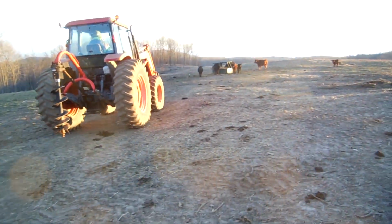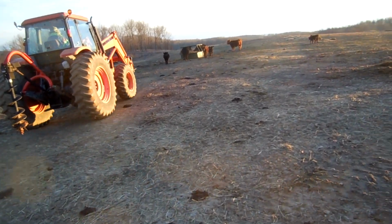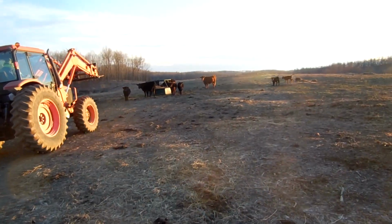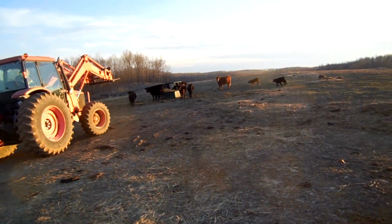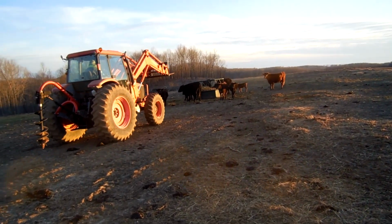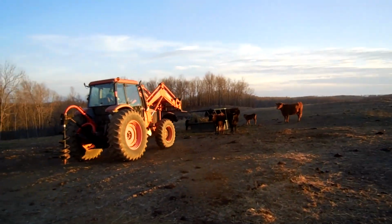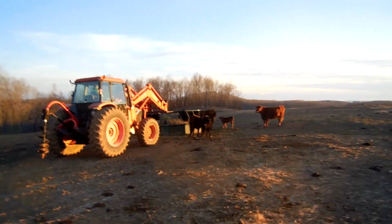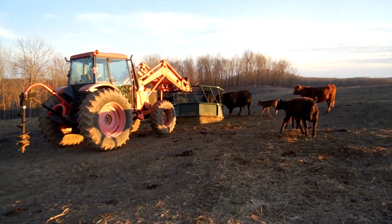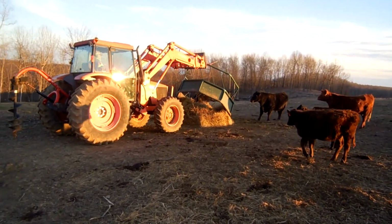Okay, so what we're doing, making sure that the cows don't waste hay, because we have very little hay left. So we feed them, and then we take the hay ring off of it so they can get all of it, and so they don't waste it. Because if you just put the hay out here first, they'll tear it all apart and then they'll lay in it and poop in it. So we let them eat it down halfway. And then we remove the hay ring and then they can clean up.